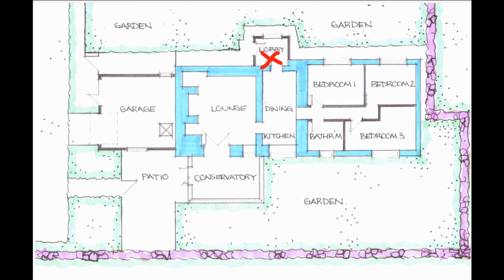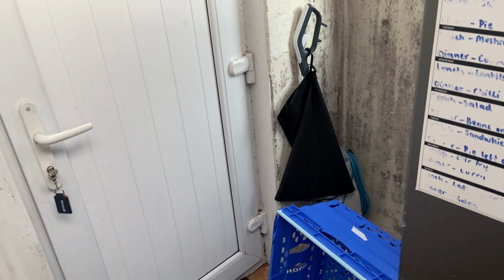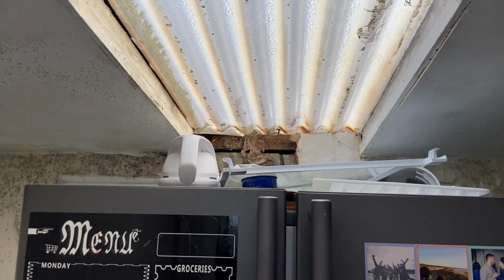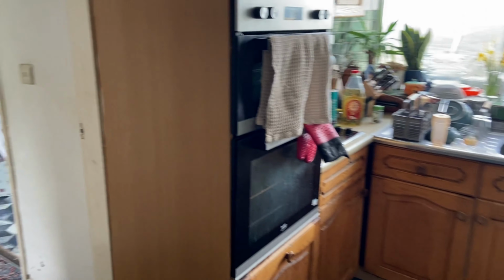Now, I'll just show you very quickly where we are on the plan. We're just up by this little lean-to lobby thing on the back of the kitchen. Now, as you can see, it's been built single brick. It's so damp. I don't know what that is on the roof, or what they were thinking, but it leaks. It is a nightmare. So that really has to come down sooner rather than later.